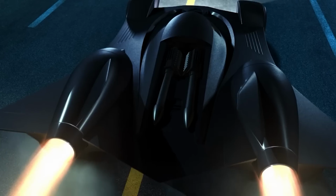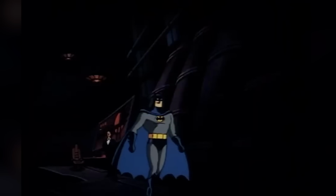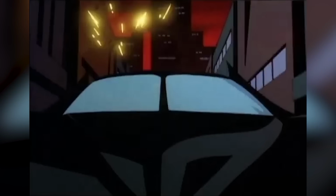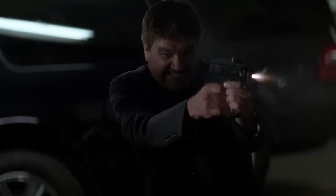So Batman installed a power generator that Wayne Enterprises created into the newer version of the Batmobile. Batman was extremely satisfied with the power that the new engine provided him and took down his enemies. Another version of the Batmobile that made an appearance on the show was a tank-style Batmobile, which could withstand multiple gunfires without getting a scratch on it.